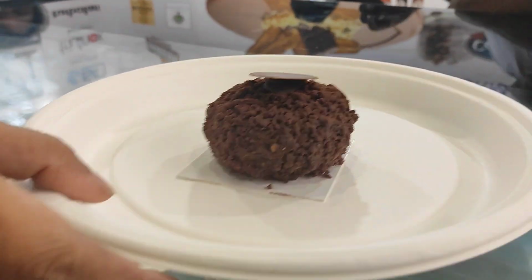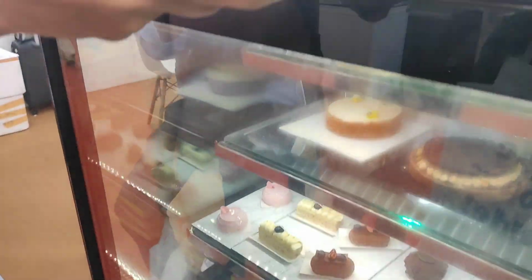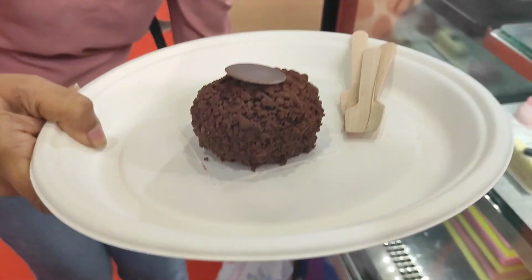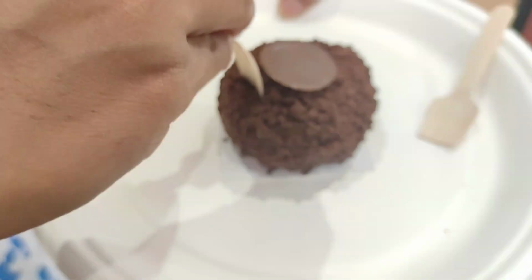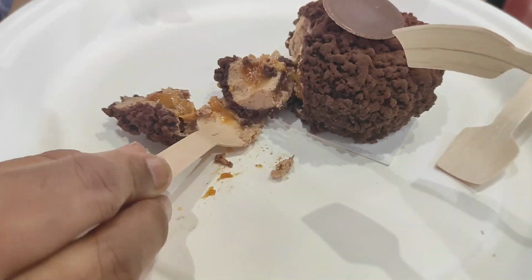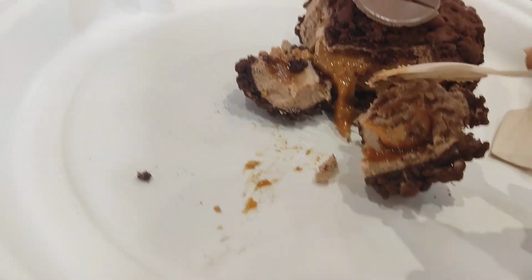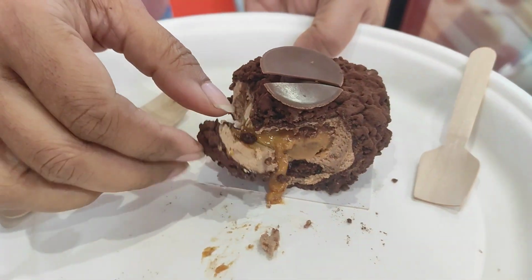Got to taste one of their entremets. It was a chocolate entremet which had a caramel center, some peanut filling, chocolate mousse, and the outer shell was made with chocolate sprayed with cocoa butter. This entremet was really yummy. We enjoyed the intense flavor of this entremet.